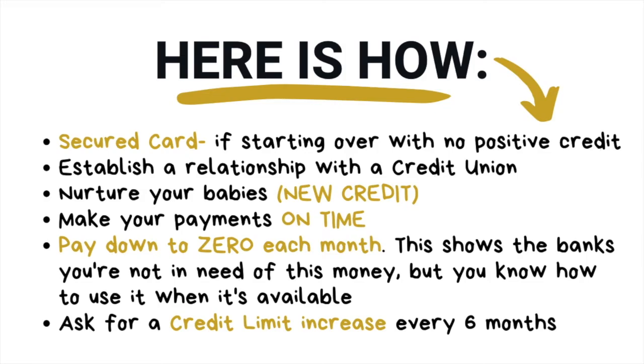So here we go. How you should start rebuilding your credit is I would start with a secured card. I will go to my local credit union and I will get a secured card with them. Okay? That's number one. That's just one secured card. Now, if you're starting over with no positive credit, that's definitely what you want to do.